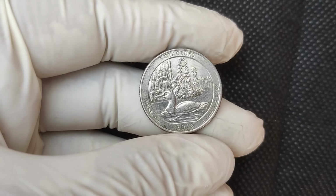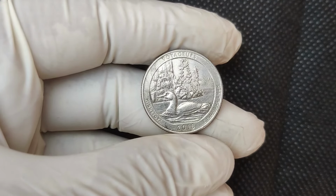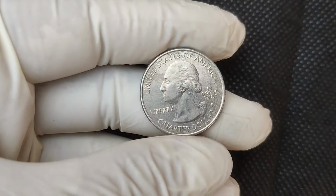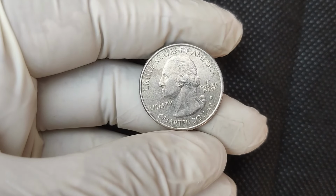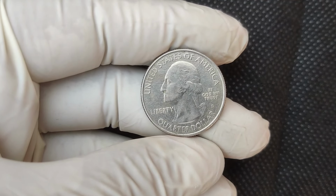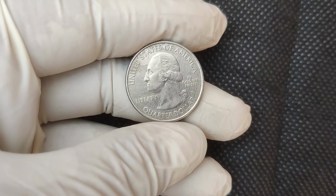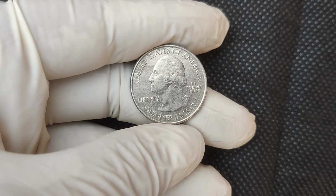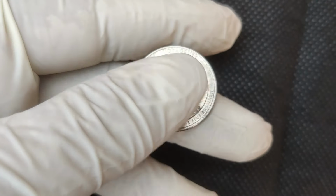The D mint mark you'll see on this coin means it was minted in Denver. Now, let's take a closer look at this coin. On the reverse, or back side, you'll notice a stunning design depicting a loon on the water, with a rocky cliff and lush forest in the background. This picturesque scene embodies the peaceful beauty of Voyageurs National Park. Like many quarters in the America the Beautiful series, the artistry is detailed and iconic, making it popular with collectors.